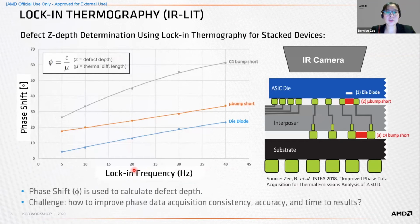So now I'm just going to briefly talk about some of the key techniques that we use to do failure analysis. One of the more commonly used ones is lock-in thermography, and it works on the basis that when you have a short failure, there's generally a lot of heat being generated at that particular short position. For example, if there's a short at the microbump, a lot of heat is generated there. And this tool helps to detect shorts through thermal emissions.